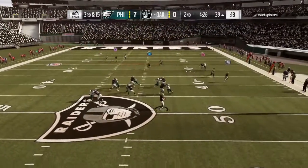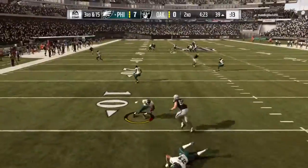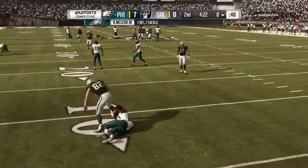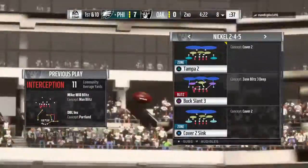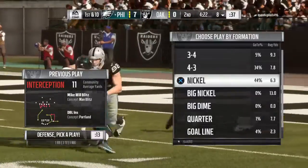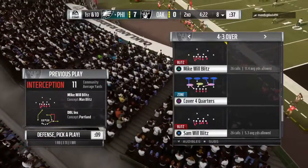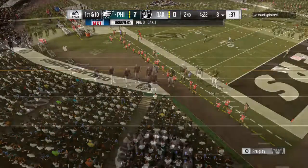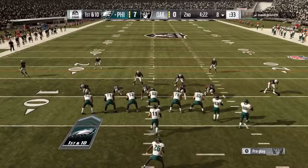From the gun, it's Carr. Lets it go for Nelson. This is intercepted. Picked off by Rodney McLeod. And a big turnover there as his guys will get the football back. Well, they didn't exactly show patience there, did they? Just down the score, they come out firing right away and compound things by throwing an interception. It put their defense in a really tough spot.